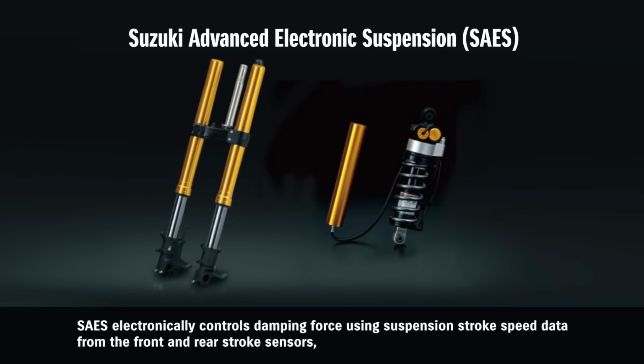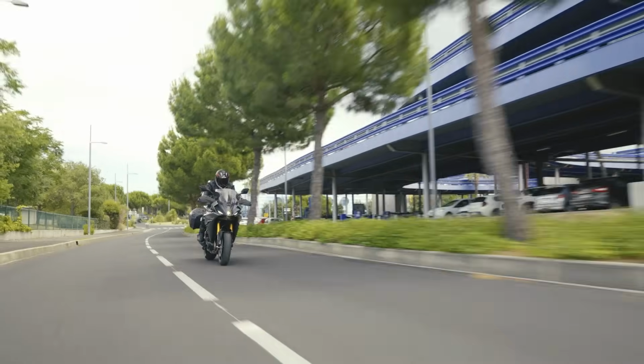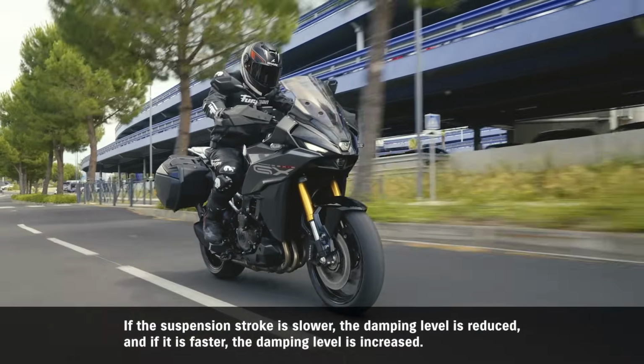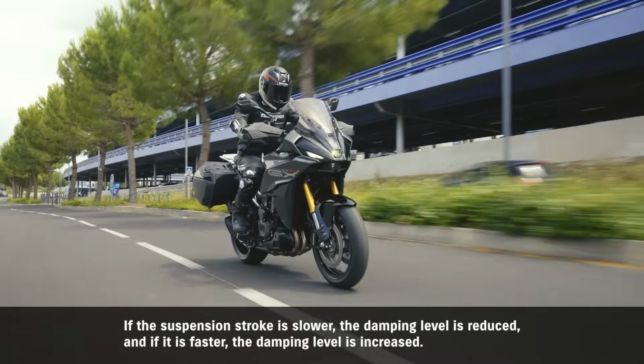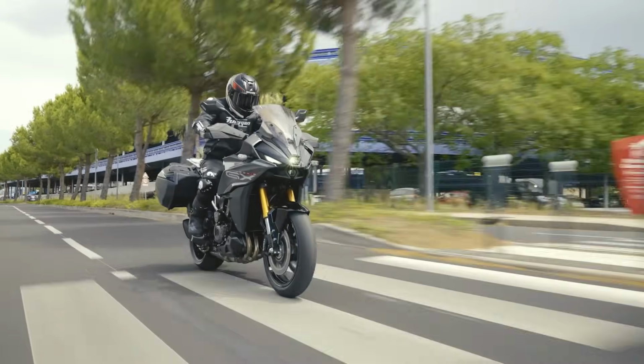SAES electronically controls damping force using suspension stroke speed data from the front and rear stroke sensors, vehicle speed data from the wheel speed sensors, as well as input from the 6-axis inertial measurement unit, IMU. If the suspension stroke is slower, the damping level is reduced, and if it is faster, the damping level is increased. The result is a smoother, more stable ride.